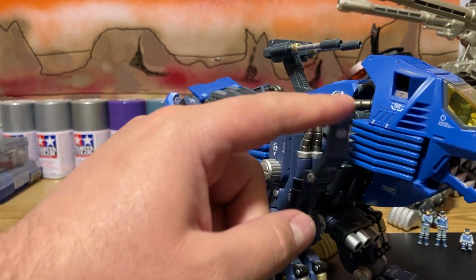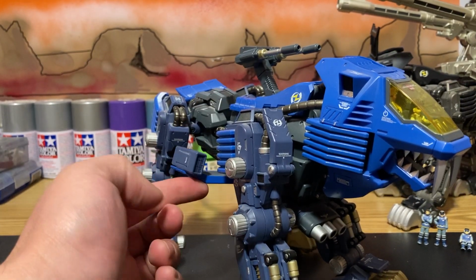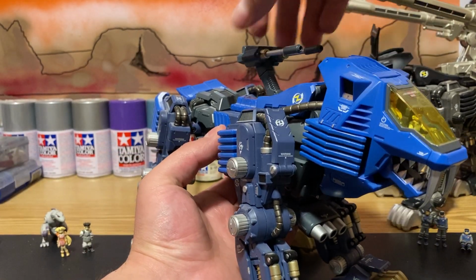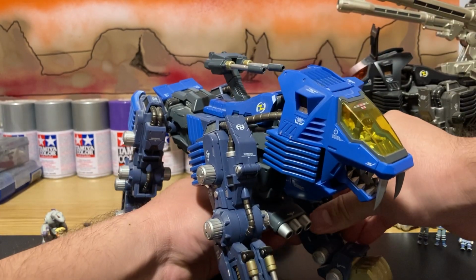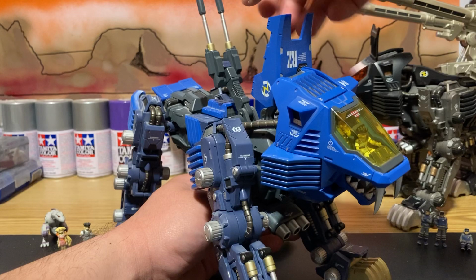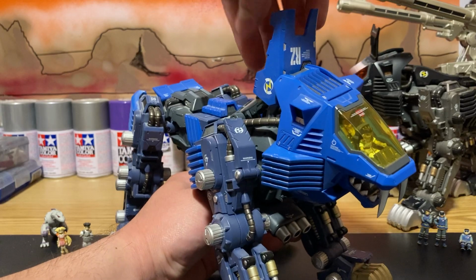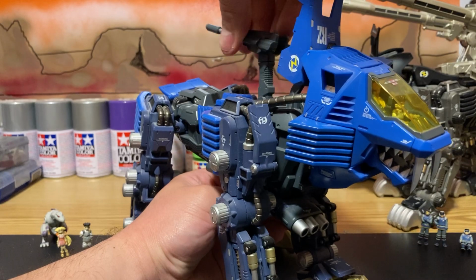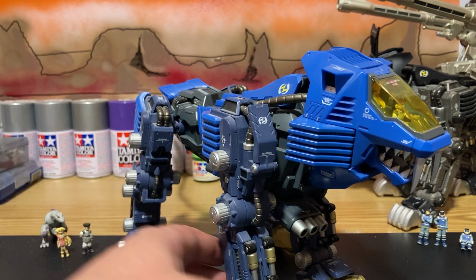Here you have some points to open and close. The side rocket launchers also open and close on the two sides. And in here you have the beam cannons in the back of the Shield Liger. Also, this weapon can be opened just by turning, and now you can stow it. Sometimes it's a little bit difficult, but not impossible. Okay, so it's completely closed.